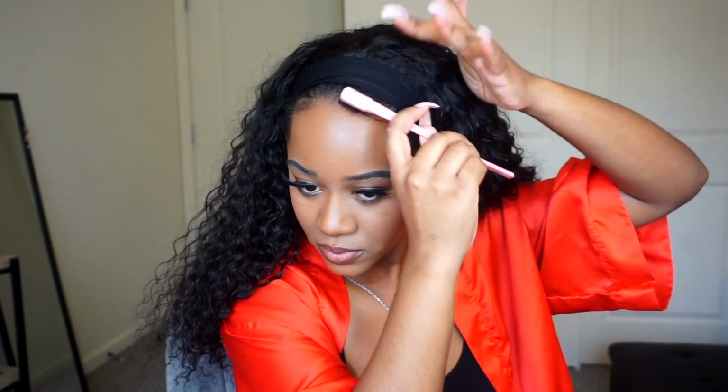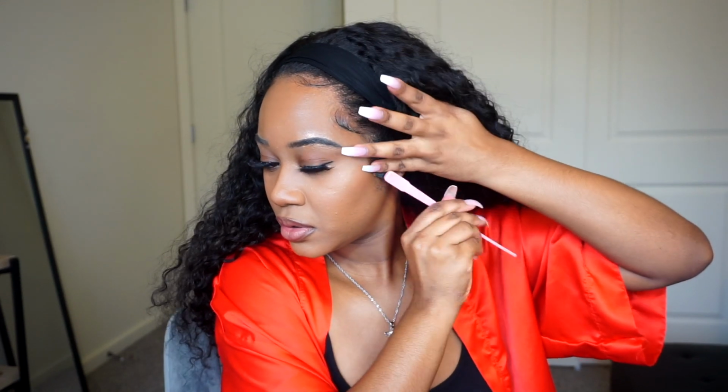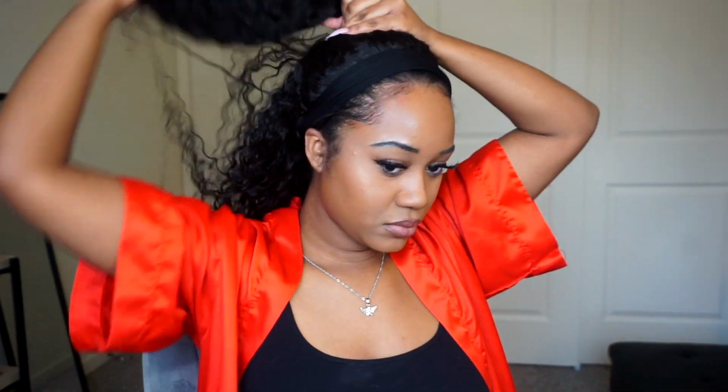But you guys, all in all, this hair was beautiful. I was so in love with it. It's so easy to install. I didn't have a lot of shedding or tangling, you guys. Super duper easy. I feel like this is perfect for beginners who really don't know how to do lace fronts and stuff, like me.